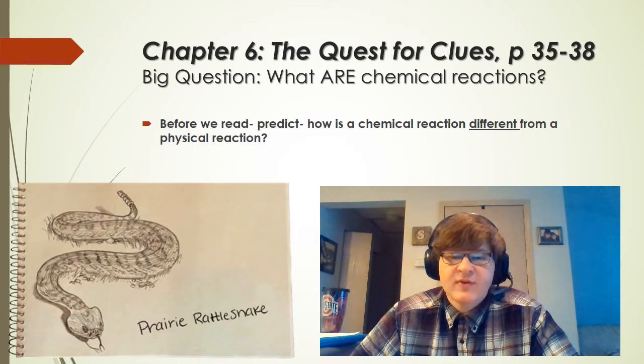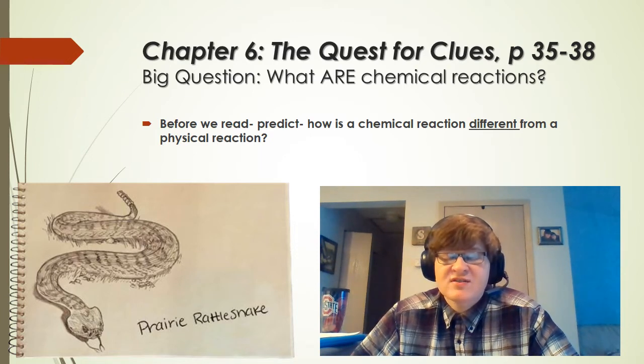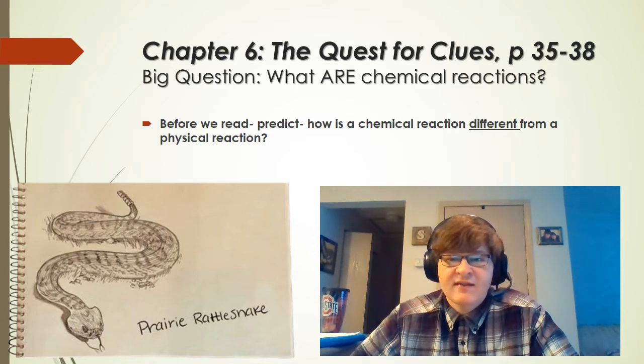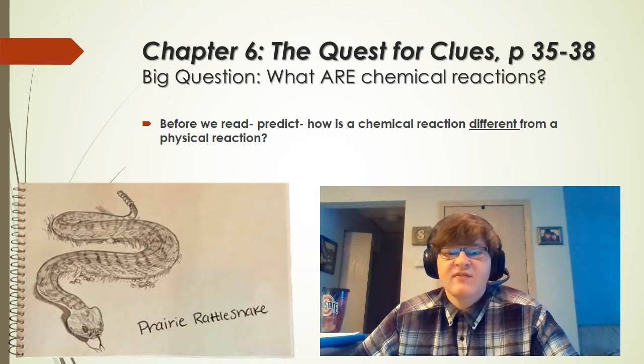Remember, a physical reaction is something that changes the physical properties. That's something like the color, the size, the weight, the look or feel of something that with one of your senses you can identify. What is a chemical reaction then? How is it different than a physical reaction? Take a moment, fill it in now, before we move on and begin the chapter.